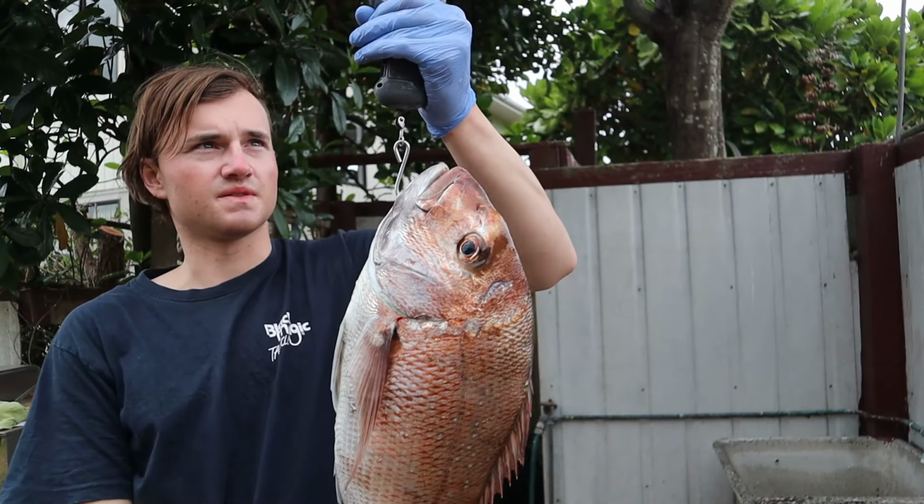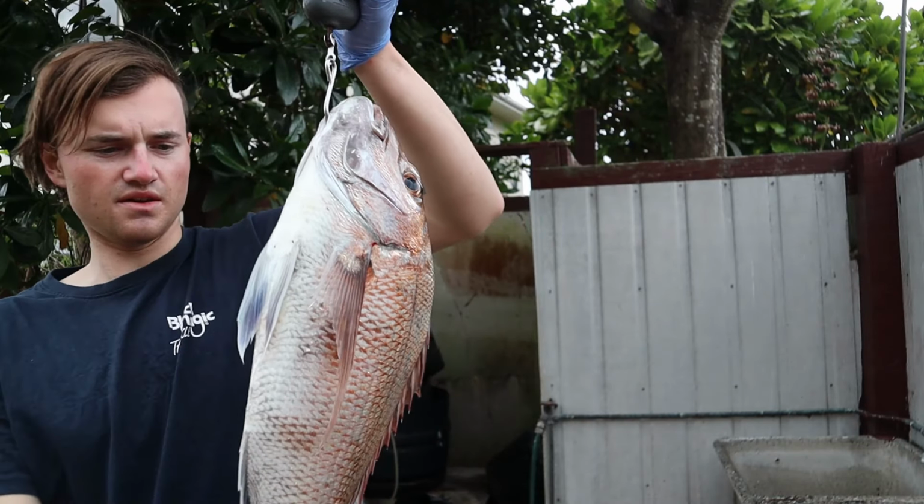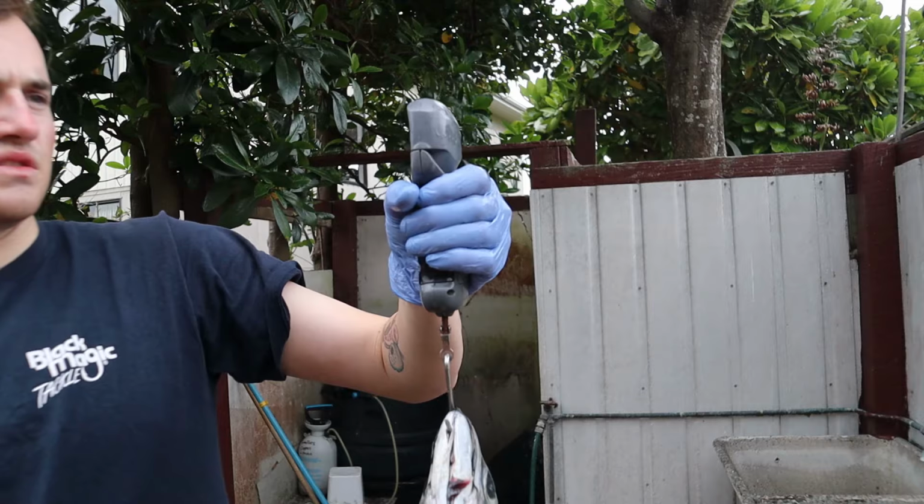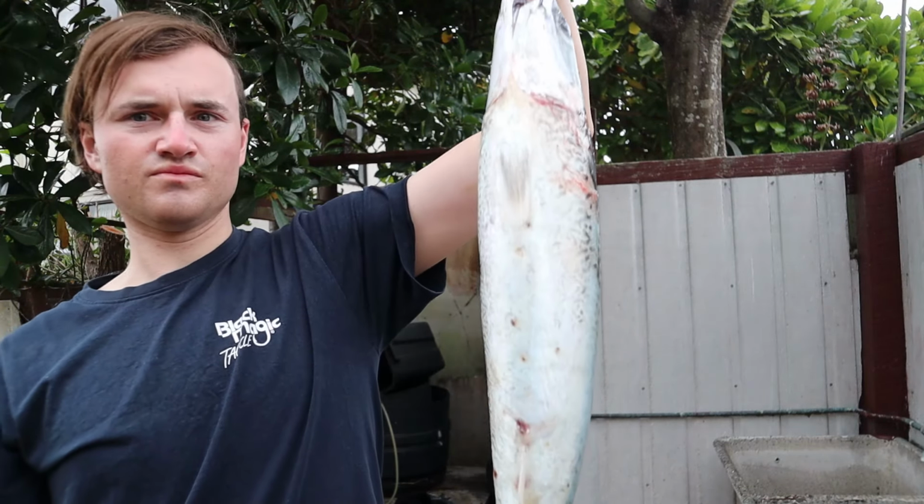Whew, big day. So the snapper's gone just on 2 kilo. So nice fish. 2.5. Nice fish.